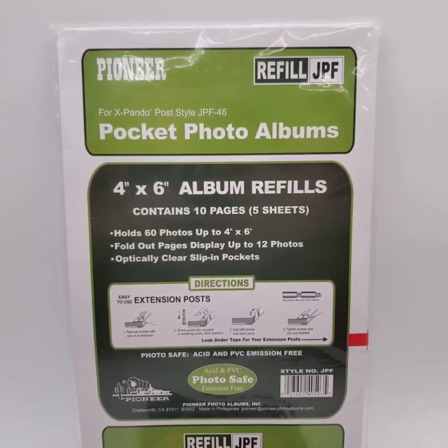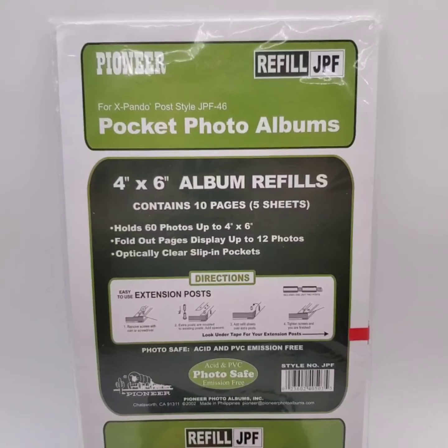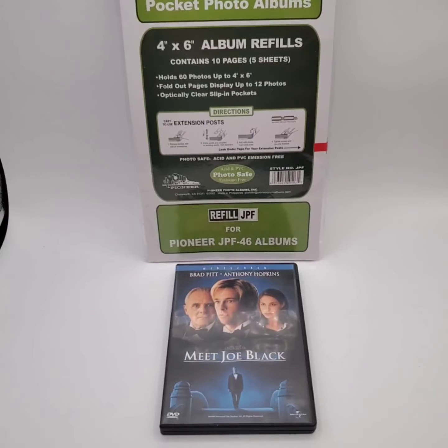We sold these photo album refill pages for $5, and the buyer's getting this movie for free.